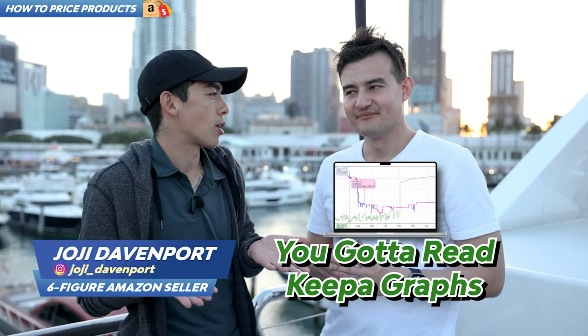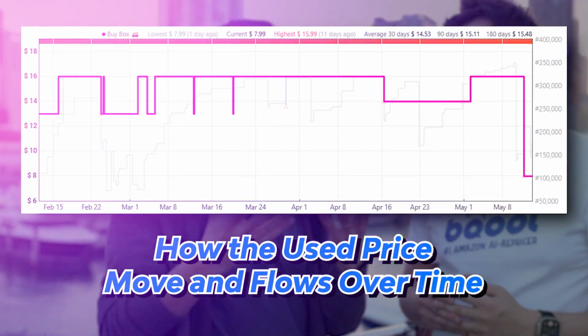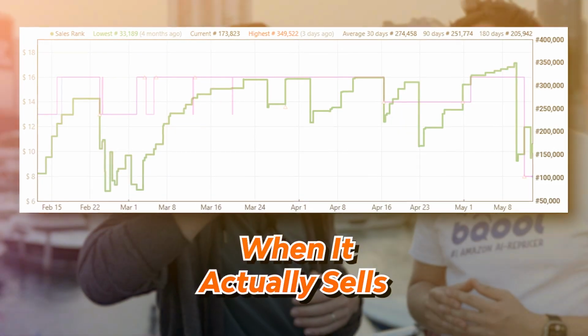You've got to read Keepa graphs. When you look at a Keepa graph for a book, especially if you're selling it in used condition, you can see how the used price ebbs and flows over time, and you can see when it actually sells. You can also see when it doesn't sell. That gives you a good indication of the range you should be listing your minimum and maximum price for.